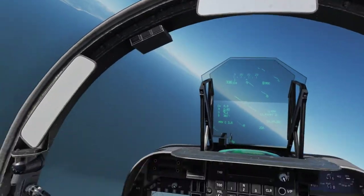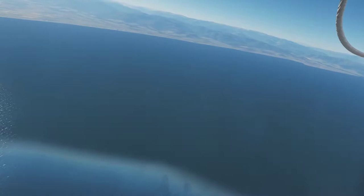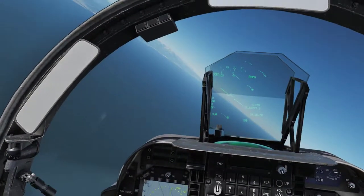Alright, turn towards waypoint 2 and test different jettison options over the designated area. When ready, you are cleared to RTB.